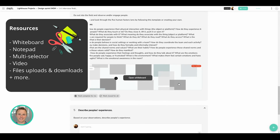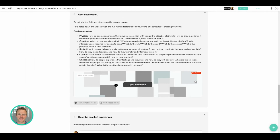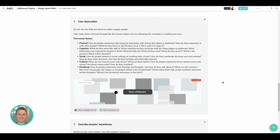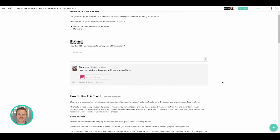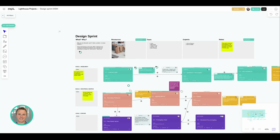Each step of a session can use a utility, which we call a resource, such as a whiteboard, notepad, multi-selector, file uploads and downloads, and more. Sessions can be time-boxed so that guests can only add answers between the dates you define. This structure helps keep teams accountable to dates and company processes.